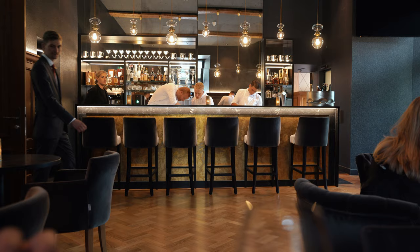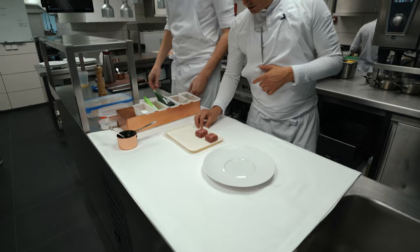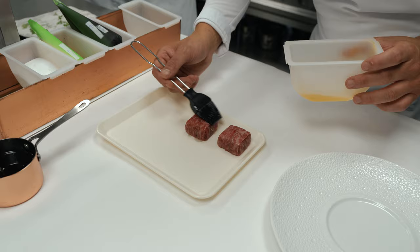This is one of my sous chefs, Max van der Sterre, and we're going to prepare a signature dish, the Wagyu. We have the Wagyu rib cap. We make a cube, and inside we have a tartare with unagi and chives. On top, we do the fat of the Wagyu.